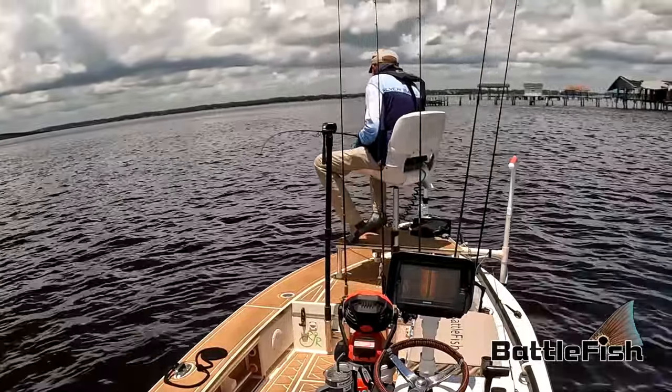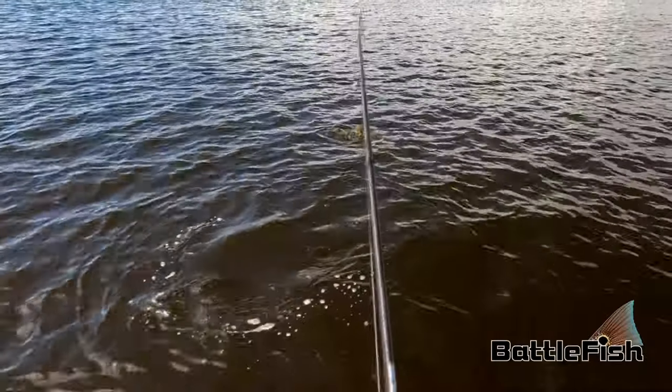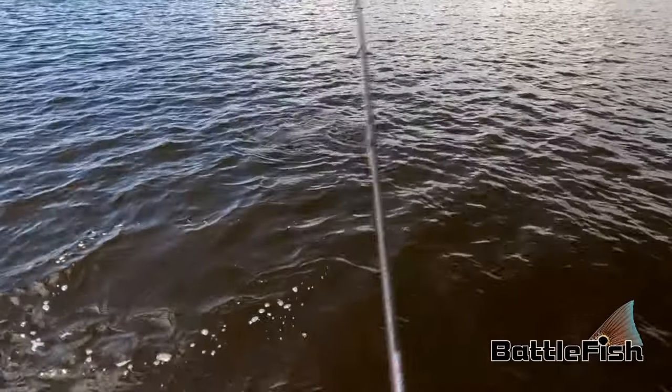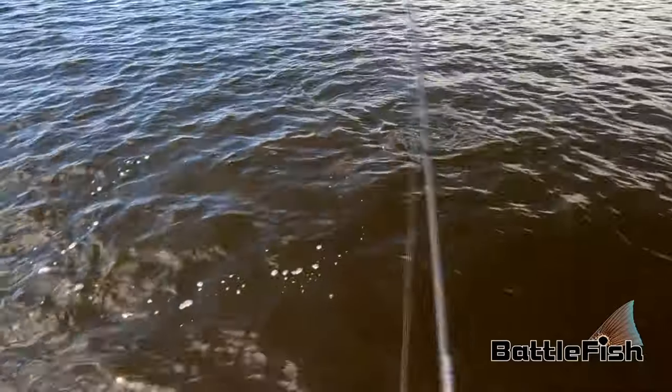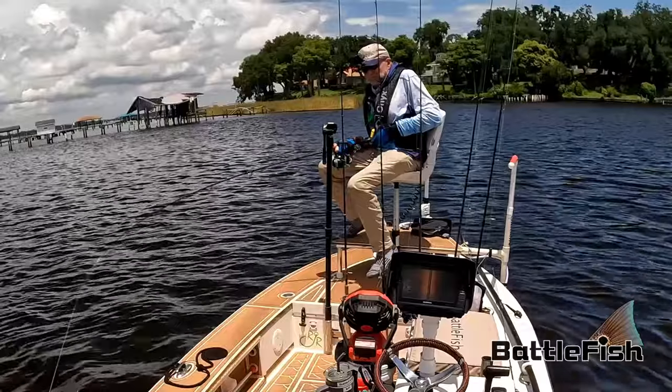Hey, beware at the boat ramps, by the way. The algae is really bad, and I actually slipped and got soaked at the Goodbye's ramp. That's why I don't have my boots on and I'm in socks. Beware, it is really, really slick at these ramps.